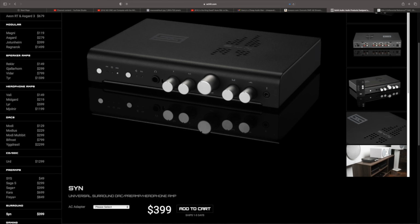The 2023 What the Heck Is This DAC Award goes to the Schiit Sin. The Schiit Sin is somewhat of a Frankenstein's monster when it comes to hi-fi componentry. It's a DAC. It's also a multi-channel decoder. It's also a headphone amplifier. So it has an optical input and a USB-C input. Subwoofer output, 5 speaker outputs.